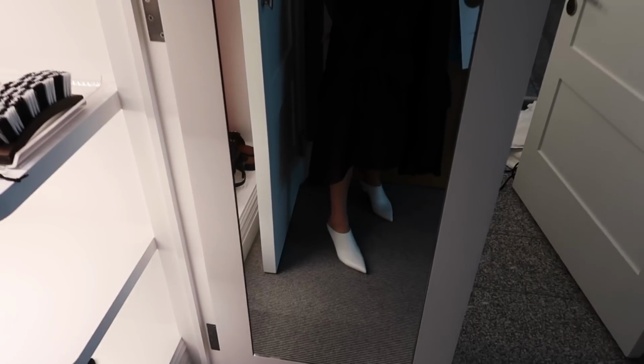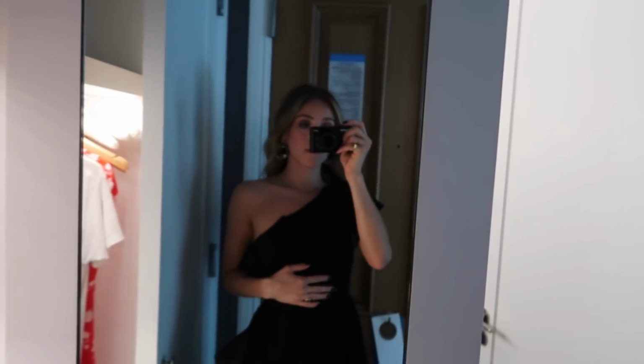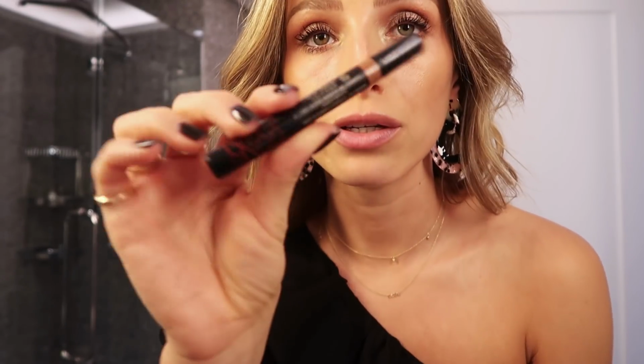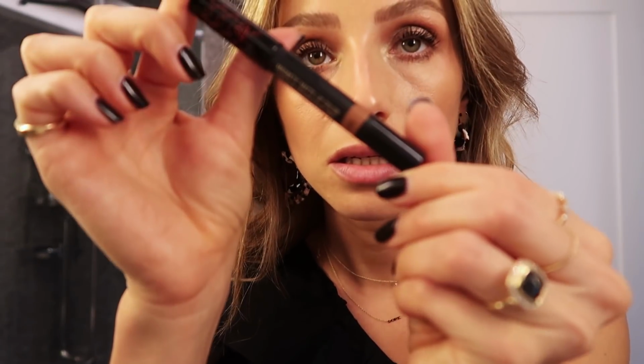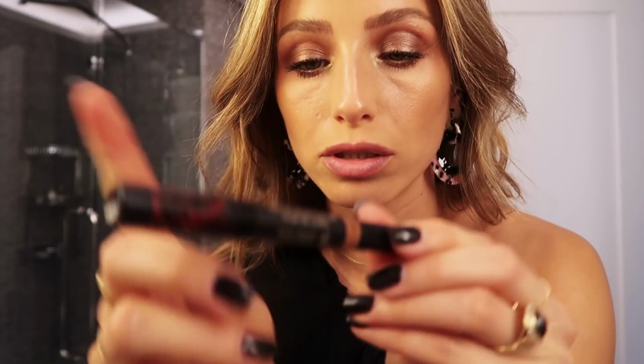Let me show you the dress. And then these are the shoes that I'm wearing. I think a lot of you are gonna be like, what? These are the Stuart Weitzman mules that I have been putting off buying for so long. I realized I forgot to put lipstick on. I'm gonna use this Nude Sticks matte lip color in Go Girl. It's kind of like a brownie, nudie, orangey color.